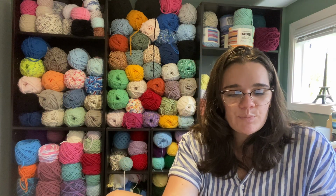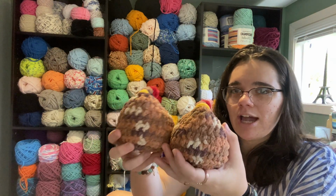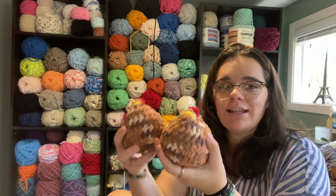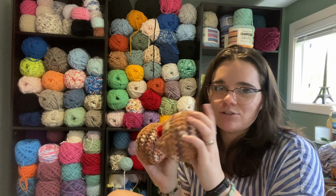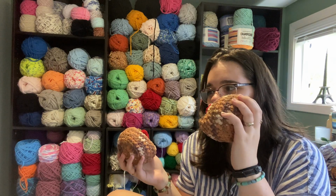And then I have 2 more chickens in this color, which I absolutely love. You could probably tell. I also made a loaf cat out of it. But yeah, it's super, super cute. I do have mini loaf cats that still need to be stuffed and have the details added, which we'll see if I get to that.